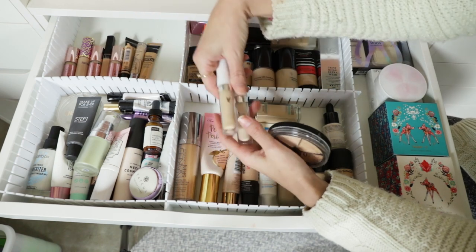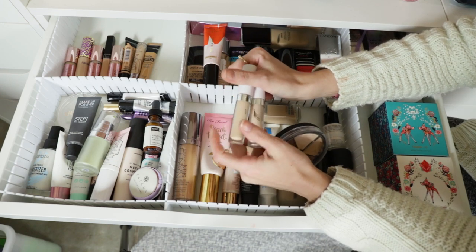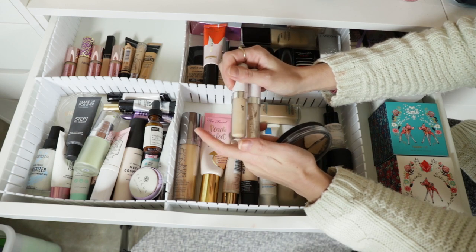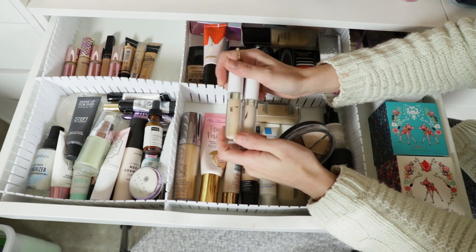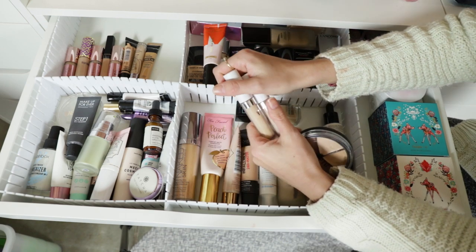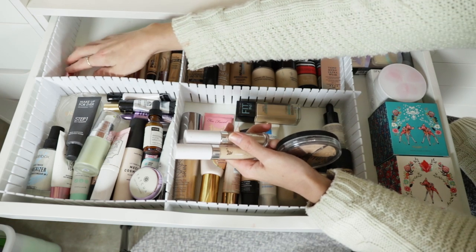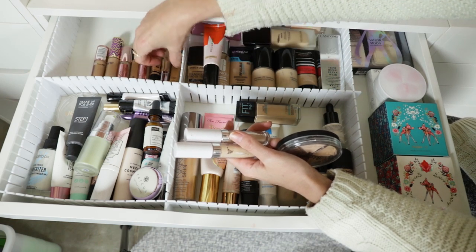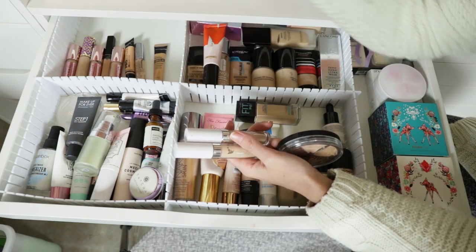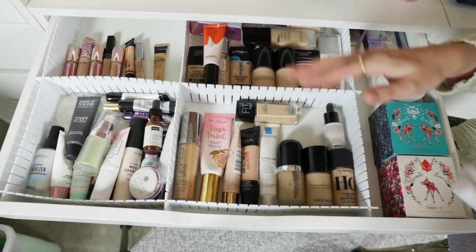I'm also going to get rid of my ColourPop concealers because look, I think they've changed. I pulled them out. I've had them for a while. I don't know how long, but I pulled them out recently to have a play with them. And I don't know, the consistency seems just not right. Everything else is pretty good in there. I probably should try and finish up that Tarte Shape Tape concealer, but the rest is good.